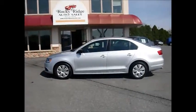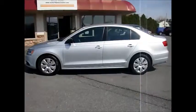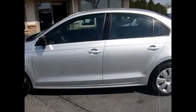Today we're showing you our 2011 Volkswagen Jetta. Comes in reflex silver with the charcoal cloth interior. Let's open it up. We'll show you a couple of nice features on this car.